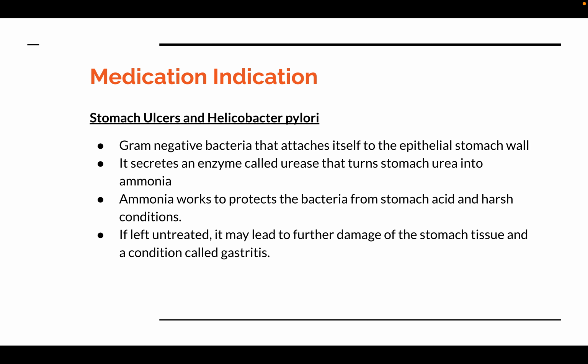caused by Helicobacter pylori. It's also known as H. pylori. This bacteria is a gram-negative bacteria that attaches itself to the epithelial stomach wall, and it secretes an enzyme called urease that turns stomach urea into ammonia, and the ammonia works to protect the bacteria from stomach acid and harsh stomach conditions. If left untreated, it may lead to further damage of the stomach tissue and a condition called gastritis.